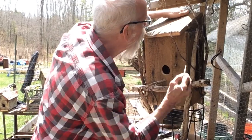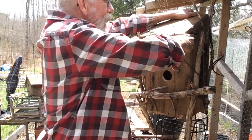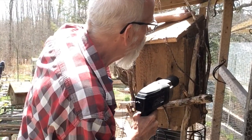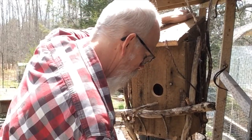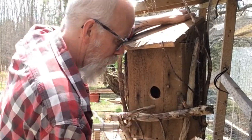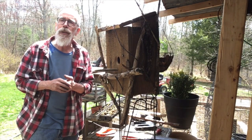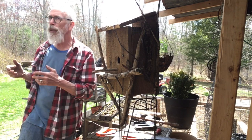Perfect, perfect. Slide the peg in. Yeah, that's nice and snug. That's the size. And snap it off. So I'll drill a few more of these holes. Take my little dowel, my shish kebab stick, snap it off. Bang.